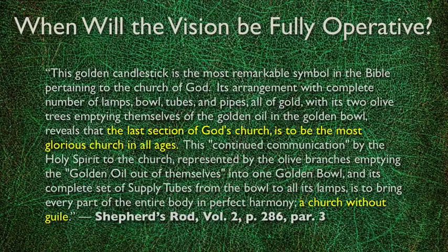So we need to ask the question, when will the vision in Zechariah chapter 4, the 10th candlestick of pure gold or all gold, when will this be operative? Well, Shepherd's Rod, volume 2, page 286, paragraph 3, makes this clear. It reads, "This golden candlestick is the most remarkable symbol in the Bible pertaining to the church of God. Its arrangement with complete number of lamps, bowl, tubes, and pipes, all of gold, with its two olive trees emptying themselves of the golden oil in the golden bowl, reveals that the last section of God's church is to be the most glorious church in all ages. This continued communication by the Holy Spirit to the church, represented by the olive branches emptying the golden oil out of themselves into the one golden bowl, and its complete set of supply tubes from the bowl to all its lamps, is to bring every part of the entire body in perfect harmony, a church without guile."